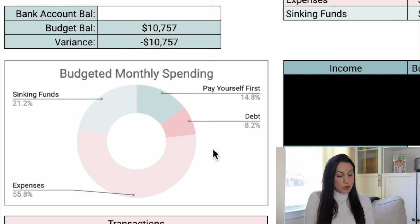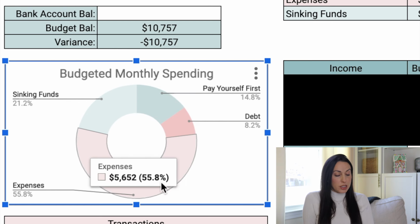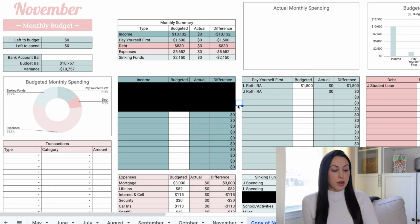And then just to see the breakdown this month, pay yourself first is almost 15%. And then for debt, 8.2% is going towards debt. For expenses, 55.8% is going to expenses. And then finally, 21.2% is going to sinking funds. So that is our budget for November.